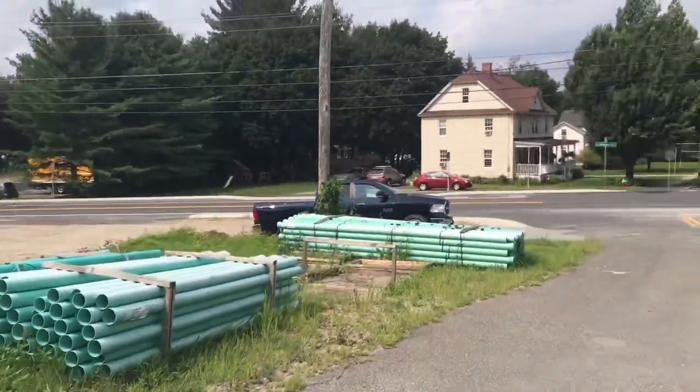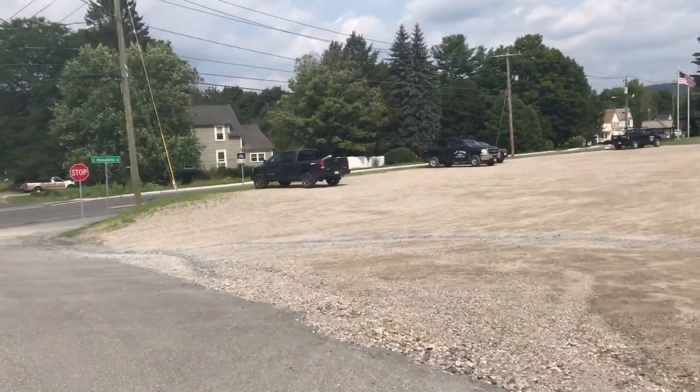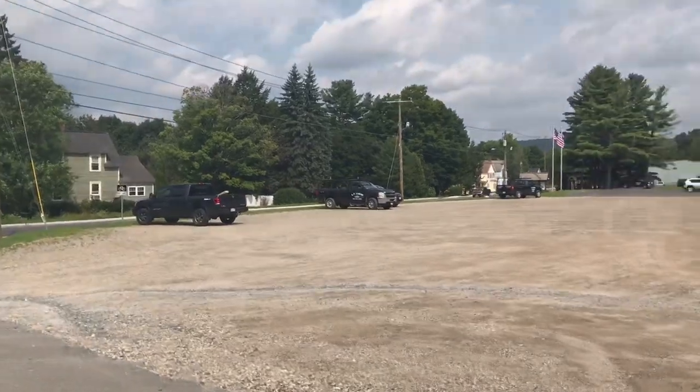Well, I made it out of the woods. Here's my first view of Dalton. And I'm going to be heading into town and hopefully find Tom Levardi's house.